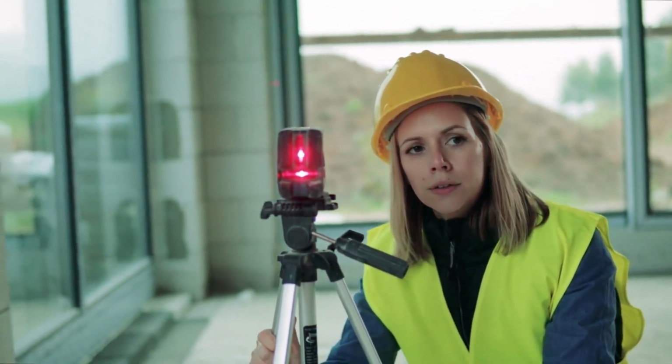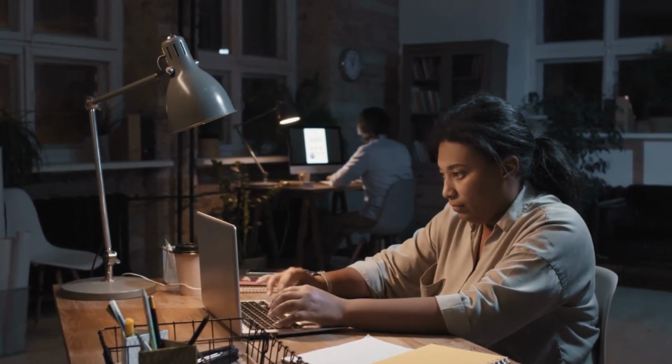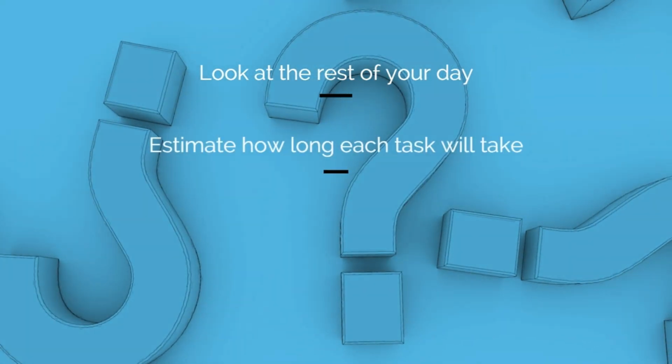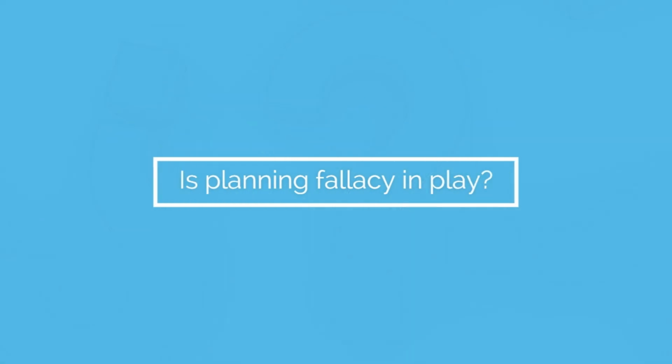Think about it. If you're often underestimating how long something will take, is there any wonder you struggle to get things done on time? So, to test out if this is in play, look at the rest of your day post listening to this learning bite and estimate how long each task will take. Then, actually record yourself, interruptions or breaks included, and see how long they take. Let's see if planning fallacy is in play.